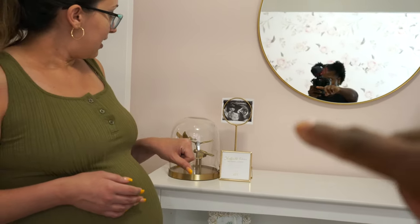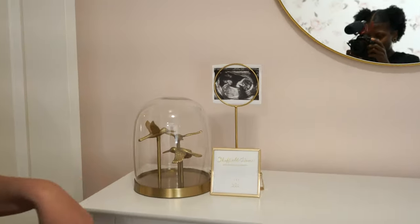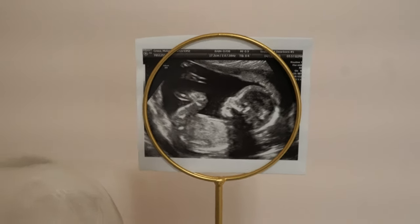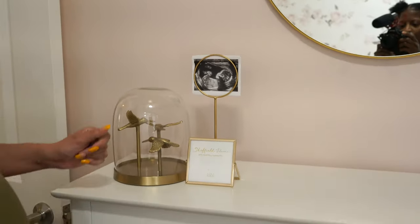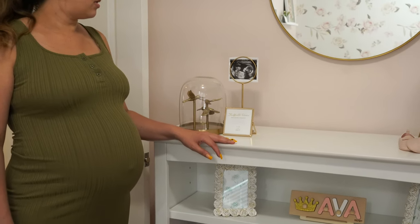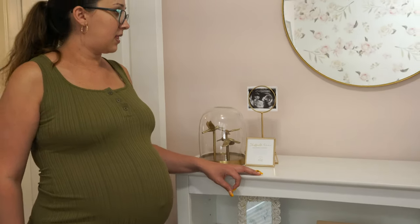That is our baby on there that didn't come from TJ Maxx. So that's Ava when she was 18 weeks, I think. They don't give ultrasounds throughout the entire pregnancy. Even though I would love to have those ones. And we opted out of doing the 3D ones and stuff.